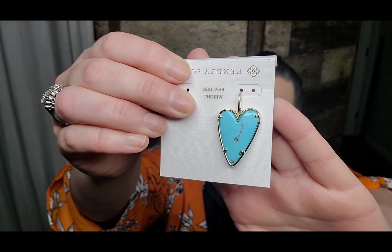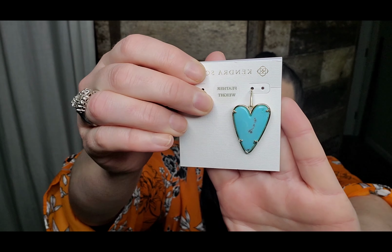And then we have it here in the gold and magnesite. I love this. This reminds me of a tropical blue ocean. Absolutely gorgeous. It's a beautiful stone color. I really like this stone color, and I really do hope to see a little bit more of it in the spring collection. I think it's a perfect spring. It's really pretty. It has some natural veining to it.